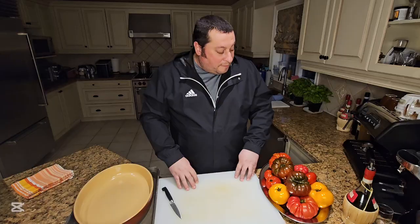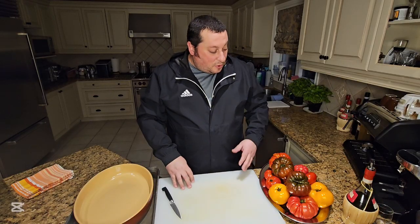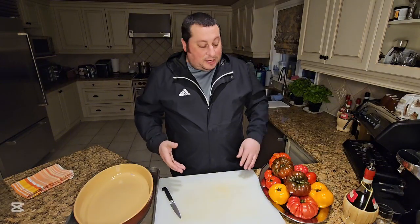It's Good Friday here, and for those of us who celebrate Easter, obviously we're staying away from the meat today, and so this is a beautiful vegetarian dish.